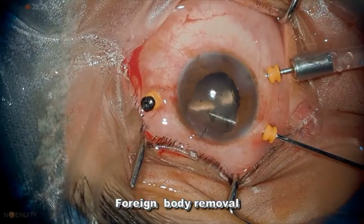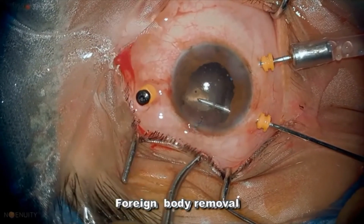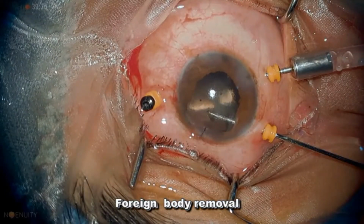To our surprise, after tissue dissection, we could see the release of a wooden foreign body, which was neither suspected clinically nor picked up pre-operatively. The foreign body was picked up with vitreous forceps and, under viscoelastic, delivered through the existing phaco wound.